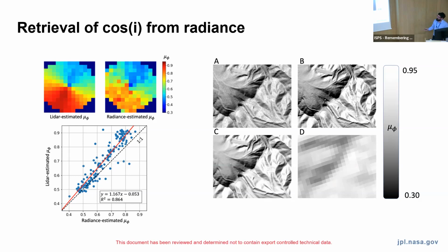So this is the roof of Beckman. The left side is just a LiDAR estimate from a 1 meter LiDAR, and the right side is from radiances. And you can see the agreement between the two estimates.